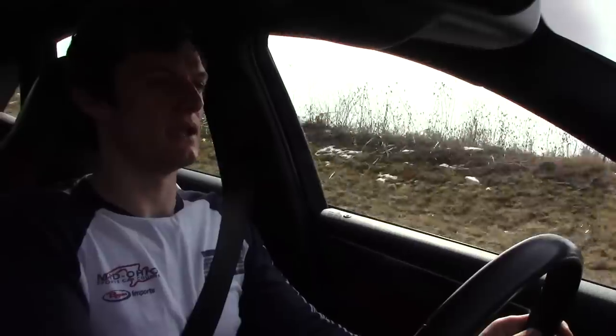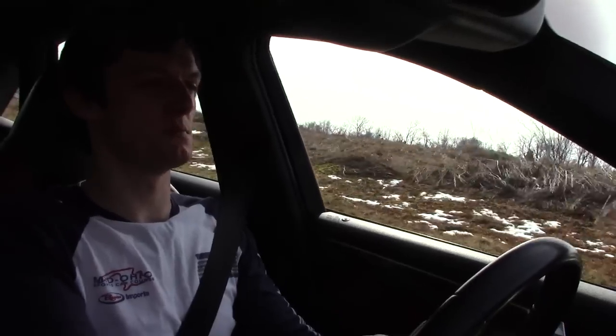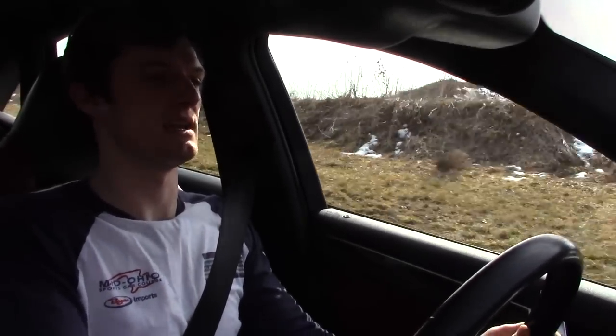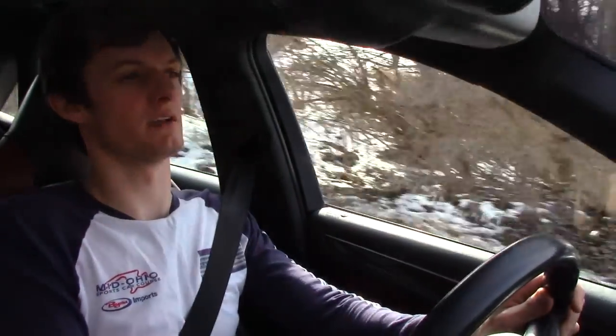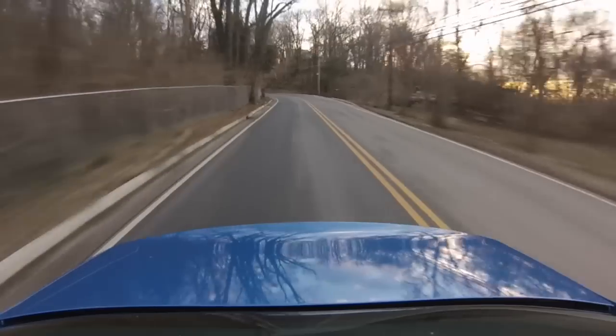The steering is firm, so that's nice, but it doesn't offer a ton of feedback. I would say I often don't really know what the front tires are doing, but it's not the worst rack I've ever felt.